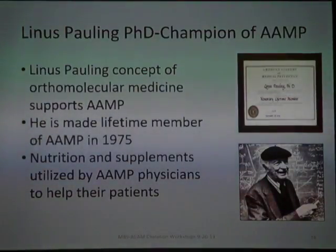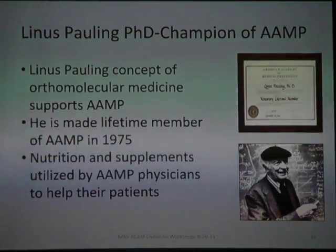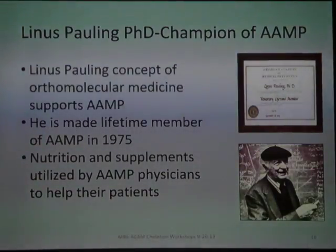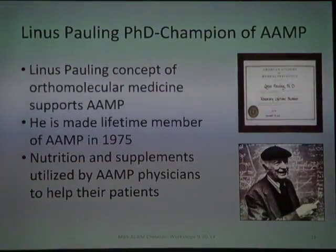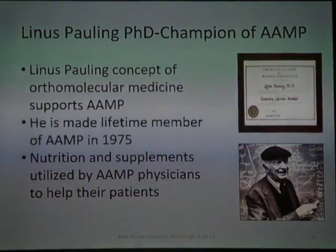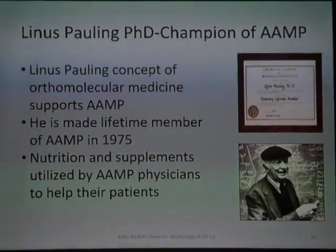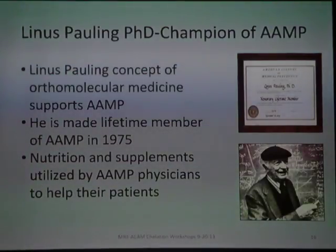One of my medical heroes was Linus Pauling, and I did get the opportunity to meet and have lunch with him at one of the meetings, one of the ICIM meetings. ACAM also made Linus Pauling a lifetime member, and he spoke several times advocating the high-dose vitamin C, along sometimes with lysine and proline, particularly in people that are high risk with Lp(a). So that was his key work that still is listed today.